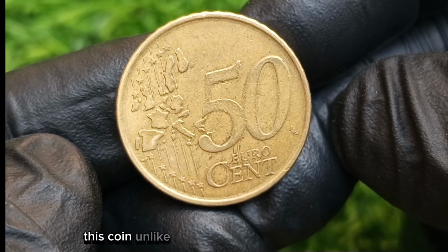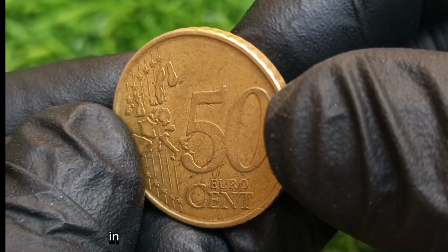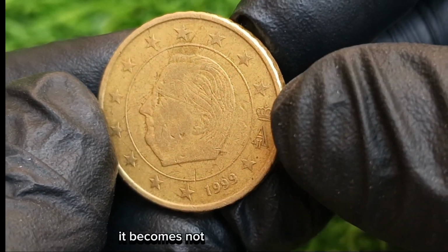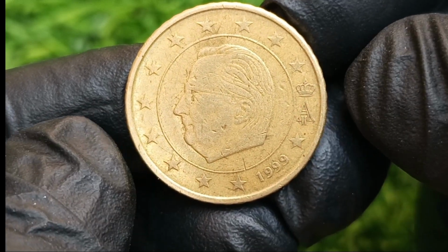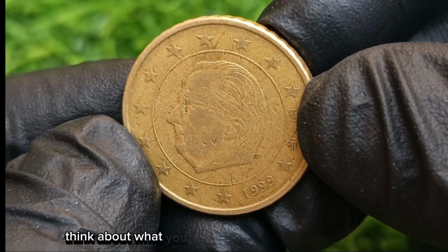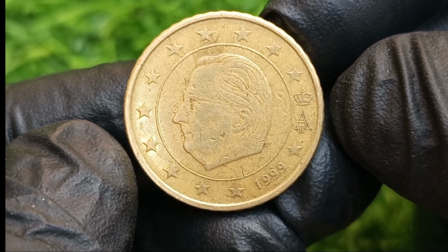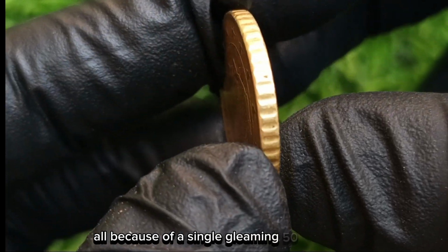This coin, unlike modern mass-produced currency, could possess features tied to a particular moment in Belgium's pre-Euro monetary timeline. That historical context adds even more to its weight. It becomes not just a collector's item, but a symbol of transition, of a Europe evolving, and of Belgium's contribution to numismatic legacy. Think about what you could do with that kind of fortune. Financial freedom, dreams realized, the ability to transform not only your life, but those of people around you, all because of a single gleaming 50-cent coin.